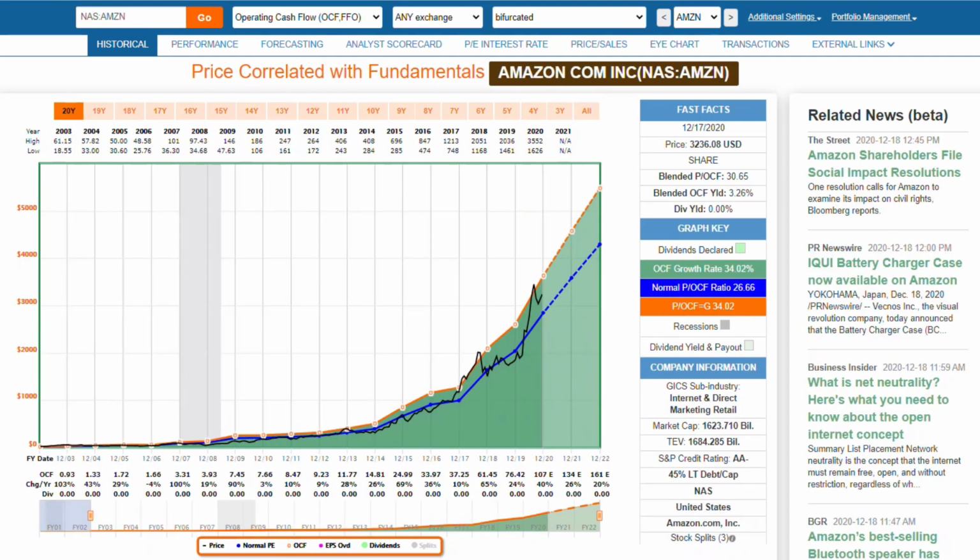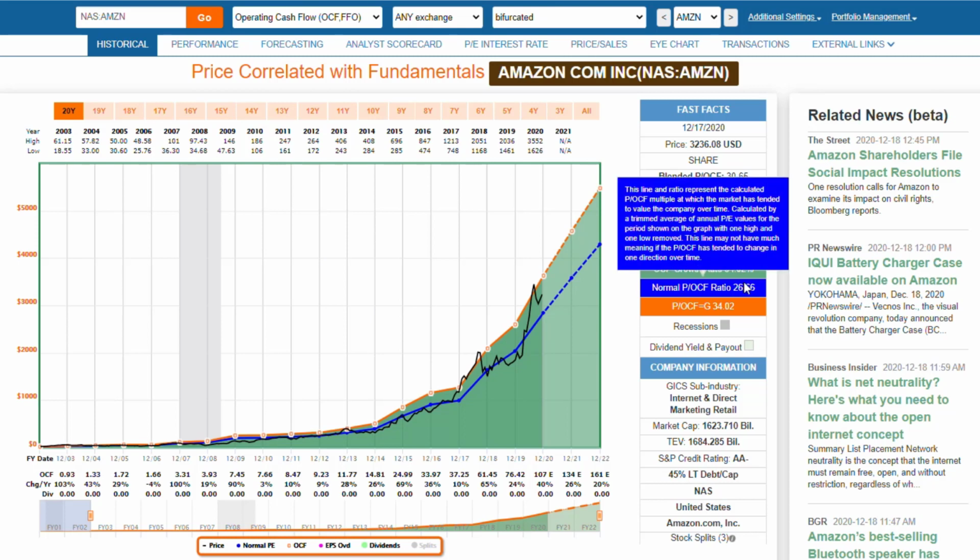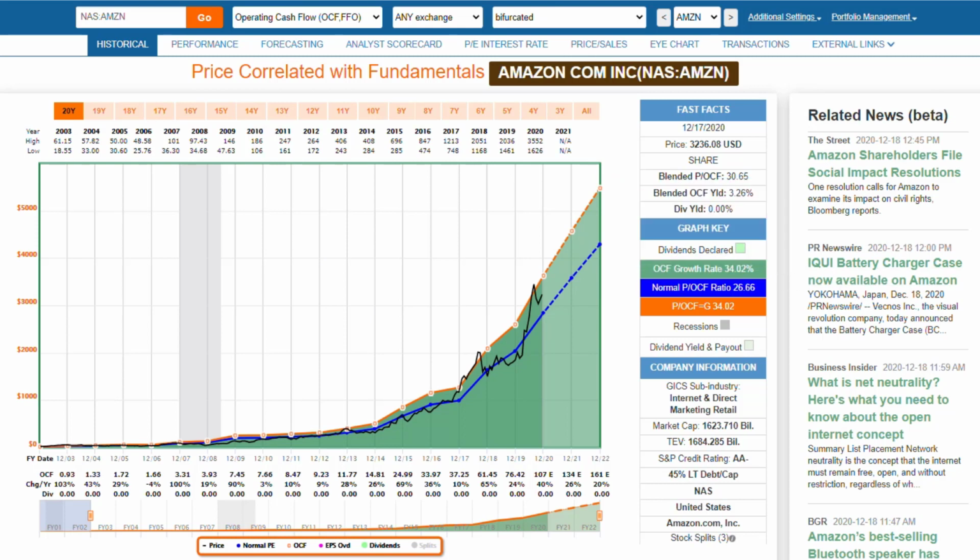The next company we want to look at is Amazon. Now with Amazon, this isn't about profits, this is about cash flows. So here's Amazon looked at through the lens of operating cash flow on FastGraphs. You can see their operating cash flow growth has exceeded 30% a year, 34% a year to be precise. So the orange line is a price to operating cash flow of 34. That's what I would call fair value. The blue line is a price to cash flow of about 26.6, or we'll call it 27. So obviously the more conservative valuation would be the blue line.